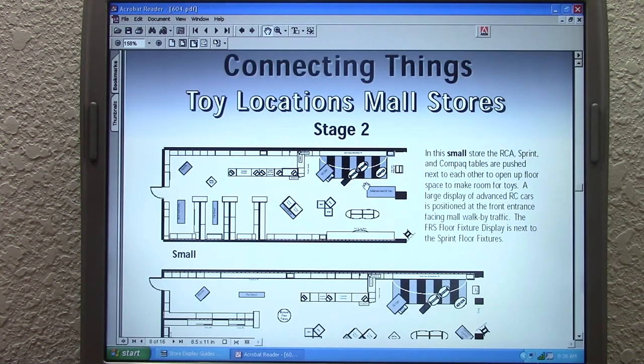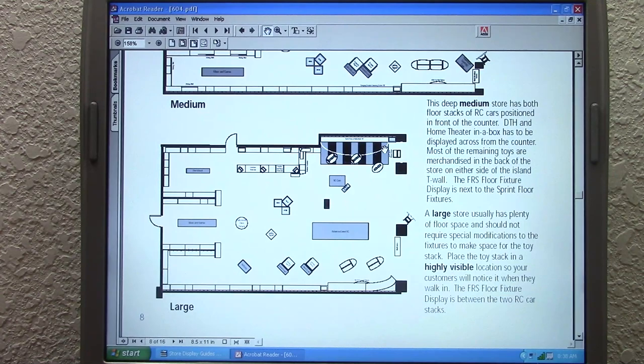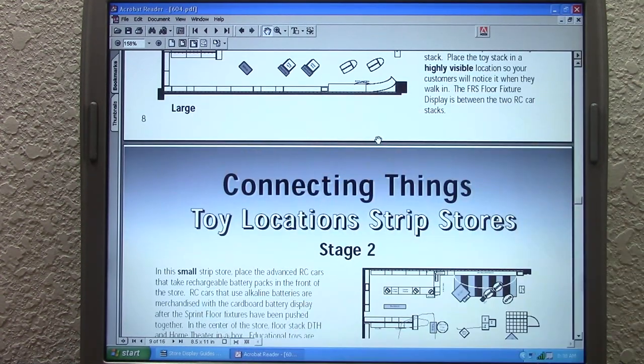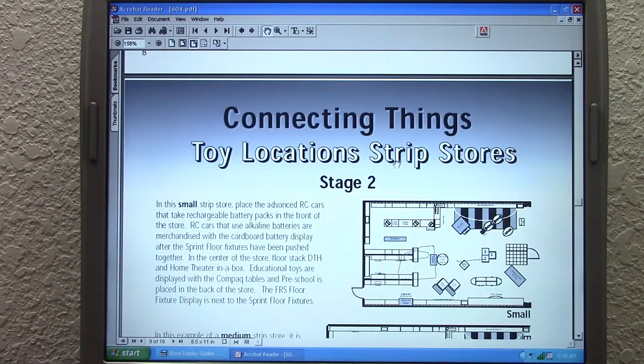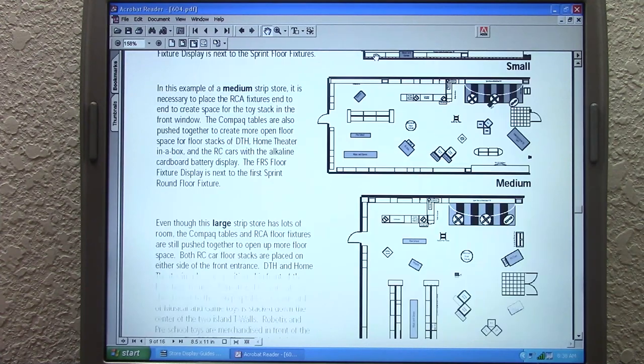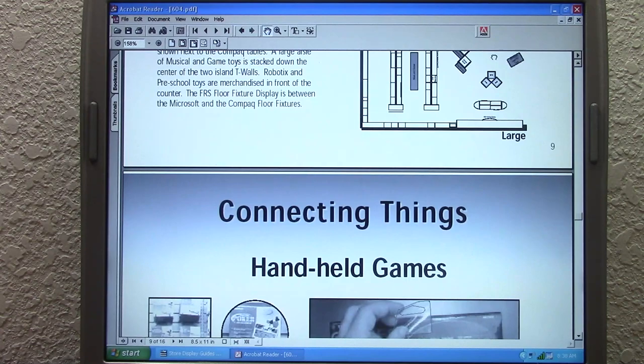So this would be for a mall store. In this small store, the RCA Sprint and compact tables are pushed next to each other to open up floor space to make room for toys. Here's a medium-sized store and then a large store. So these would be stores inside of shopping malls. Obviously, they might label that a little bit differently than actual strip stores. Here's a small strip store, medium strip store, large strip store. So it's got the layout, which is pretty awesome.